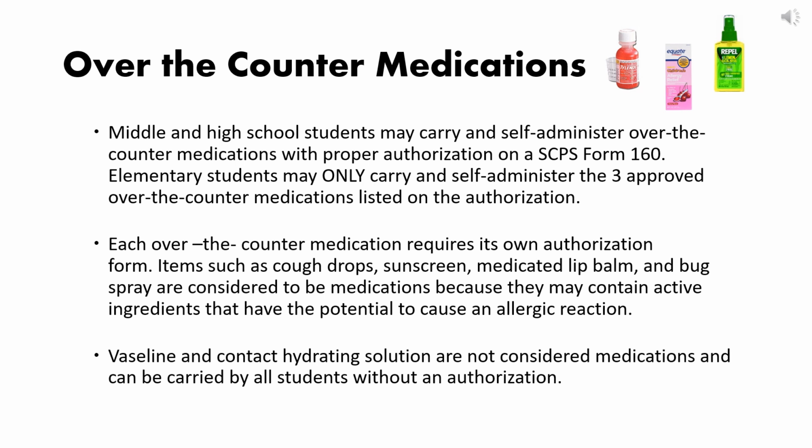Items such as cough drops, sunscreen, medicated lip balm, and bug spray are considered to be medications because they may contain active ingredients that have the potential to cause an allergic reaction. Vaseline and contact wetting solution are not considered medications and can be carried by all students without an authorization.